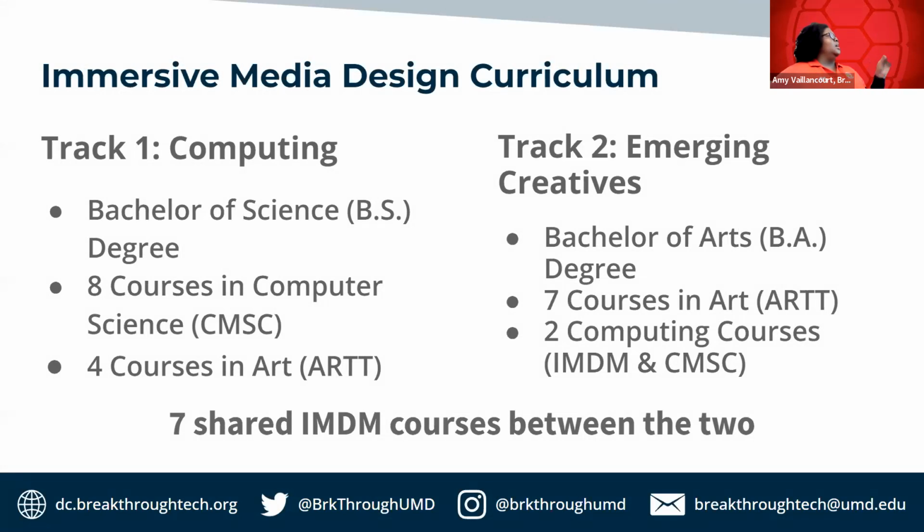For both of these, there are IMD courses that overlap between the 2 of them. But for the Bachelor's of Science degree, there are about 8 computer science courses that you would take in the computing track of immersive media design or in the computer science major. And then there are 4 courses that you would take for art. On the emerging creatives track, there are 7 art courses, and the computing courses are sparsed in there. So it's kind of flipped.